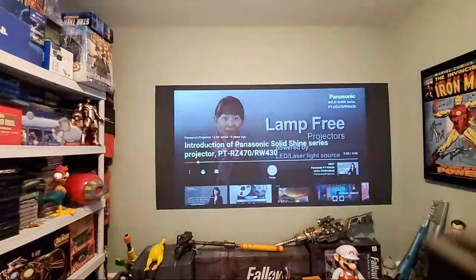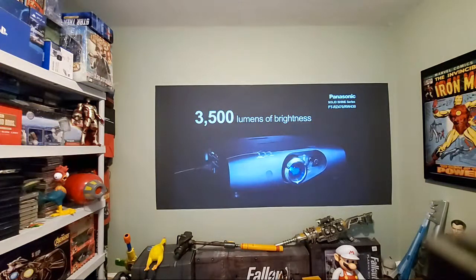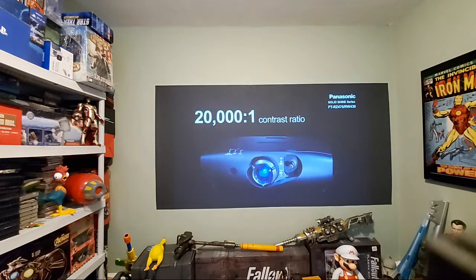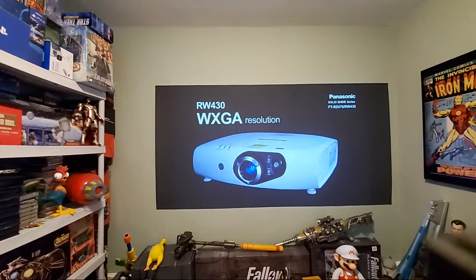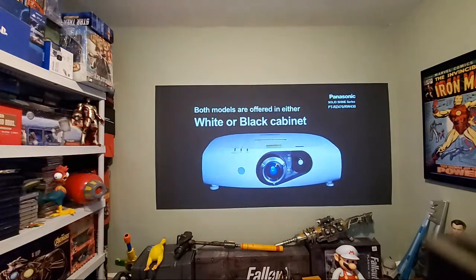Let me see if she does. She's going to do the portrait mode on this thing. I'm going to do a black one. I'm going to do black cabinets.